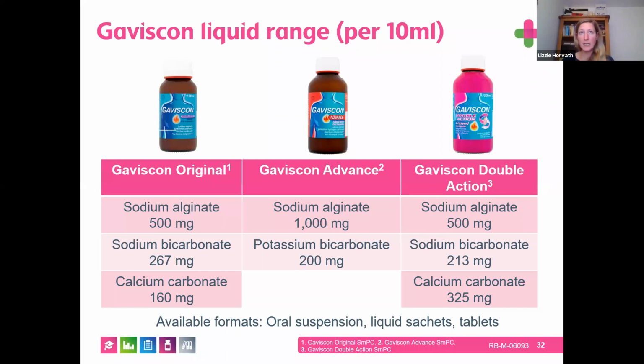So what has been shown in data and research is that PPIs can affect the absorption of certain minerals like calcium. So that can have long-term effects and predispose patients to osteoporosis. But unfortunately, there are a lot of other complications that are linked with long-term PPI use. So for example, interaction with other medicine.